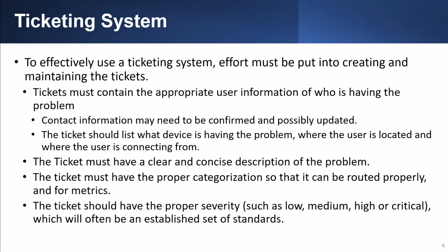To effectively use a ticketing system, effort must be put into creating and maintaining the tickets. Tickets must contain the appropriate user information of who is having the problem. Contact information may need to be confirmed and possibly updated. The ticket should list what device is having the problem, where the user is located, and where the user is connecting from. The ticket must have a clear and concise description of the problem.